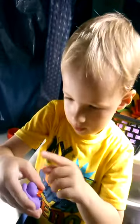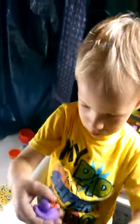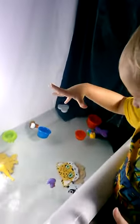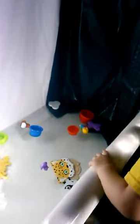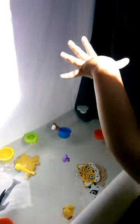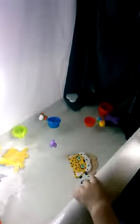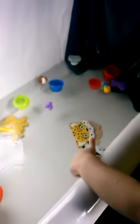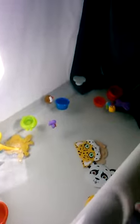This one. Sink or float? Float. Okay, drop them in the water. We'll see. And it floats. Does it sink or float? Float in the water. Very good. This is for the water.